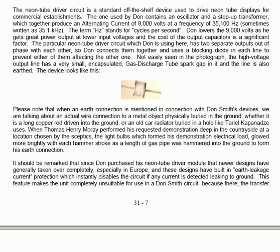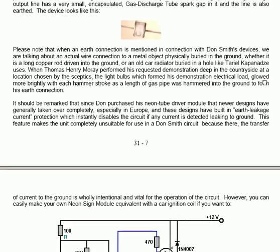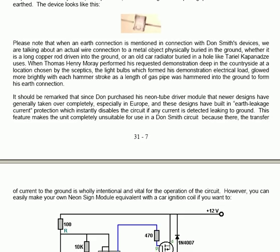It should be remarked that since John purchased his neon tube driver module, newer designs have generally taken over completely, especially in Europe, and these designs have built-in earth leakage current protection, which instantly disables the circuit if any current is detected leaking to ground. This feature makes the unit completely unsuitable for use in a Don Smith circuit, because there the transfer of current to the ground is wholly intentional and vital for the operation of the circuit. However, you can easily make your own neon-style module equivalent with a car ignition coil if you want to.